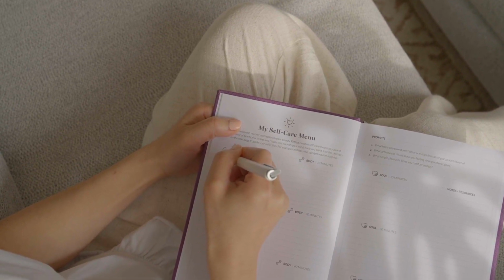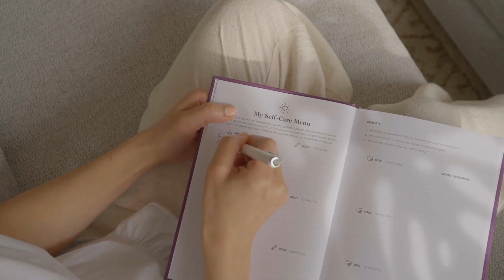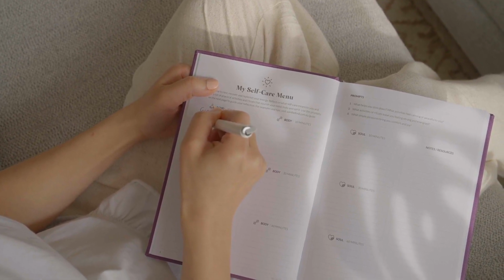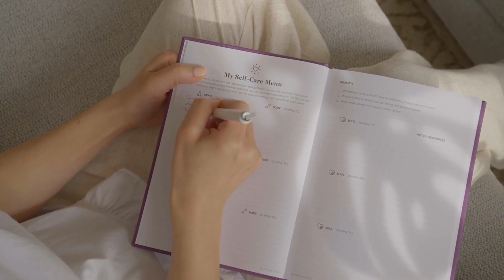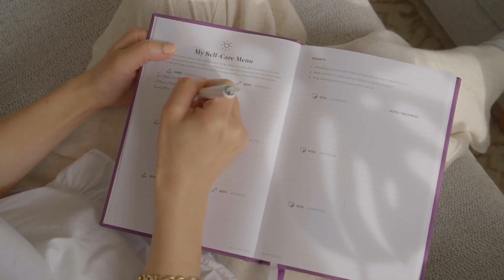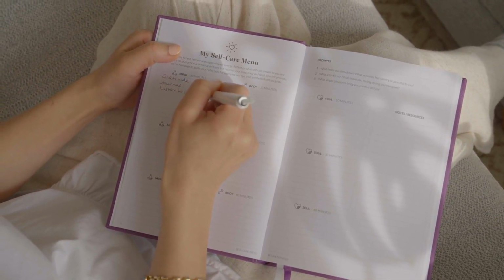30 minutes or less. These activities require a little more time investment and may need to be pre-planned and scheduled into your day. Some of these activities can be done during your lunch break or form part of your morning or evening ritual. 60 minutes or more.